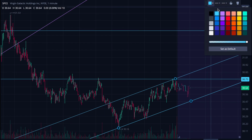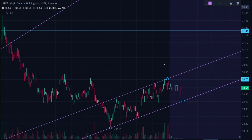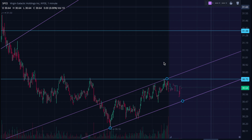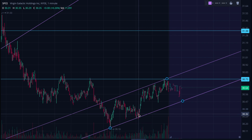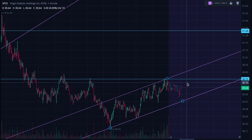So, I'm going to be watching this new purple channel to see if this holds us into tomorrow's open. And if it does, then I'm going to look to dip buy. Similarly, like you see here, I'm going to look to dip buy at the bottom of the channel as long as it's holding the channel. And then I'll look to take profit toward the top of the channel. And that should give us a good reliable pattern to count on.